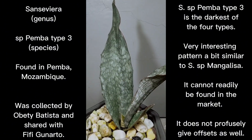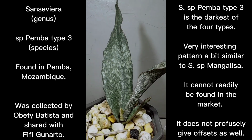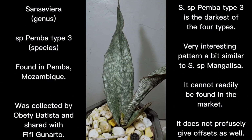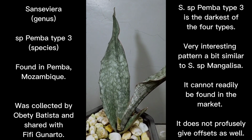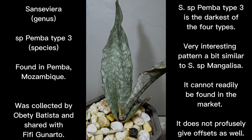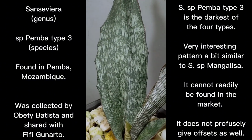So folks, I'll be back, and I'll perhaps show you an overlay of how I repotted it, and include it in this video. So please stay tuned, as I will also be discussing, right after repotting it, the characteristics of Sansevieria Pemba type 3.